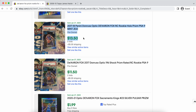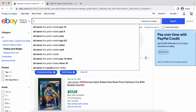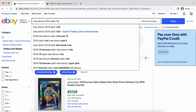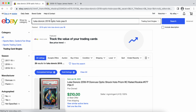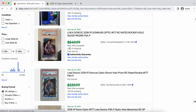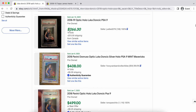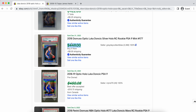If you look at a De'Aaron Fox Optic Hollow PSA 9, it's $13. If we want to look at a Luka Doncic Optic Hollow PSA 9, of course, not comparing the players by any means, just showing that other young stars who are levels ahead of him, their prices are well above that. So we're going to go ahead and try to find one. You guys can see they're about 300 to 400. Some are selling as much as 500. But this card right here is $13 for De'Aaron Fox.